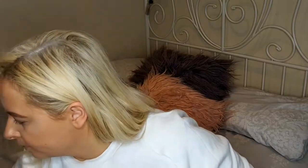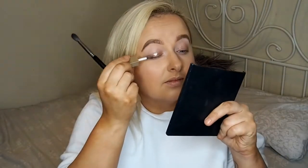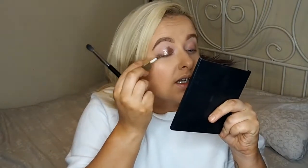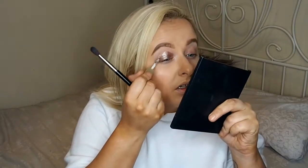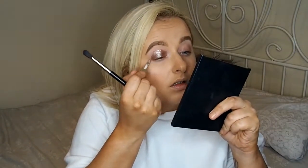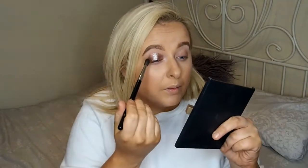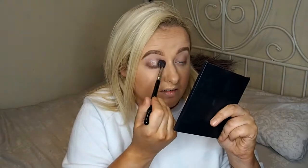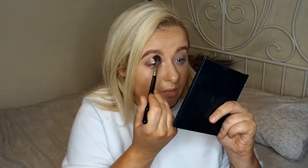And all I do is literally, let me get a brush. I use a fluffy brush. This is the Ingloss 6SS. And what I do is just whack this onto the eye. It doesn't exactly have to be neat because you're going to be blending it out. I just whack it onto the eye, blend it out with the brush. This is seriously the easiest eye ever to do. Hence why it's become my everyday eye.